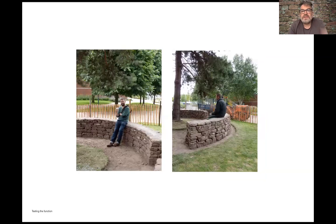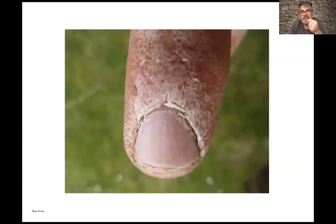There's Mr. Wilking, my colleague. So I think at this point, as you can see, it's beginning to come into its own. That's right. Yeah, I think at this point we had a bit of a break. I think I went on holiday at this point.